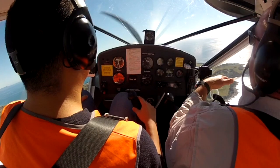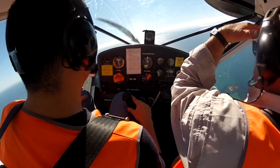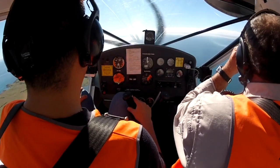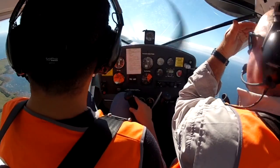And try rolling a bit more crisply next time. Try to roll a bit more positively, you know what I mean? Yeah, good. Now you just try and follow the coastline around, mate. A little Jabiru going past, there's two somewhere. What's that? That's the treatment plant for Port Sorrel. Clear, clear, clear.